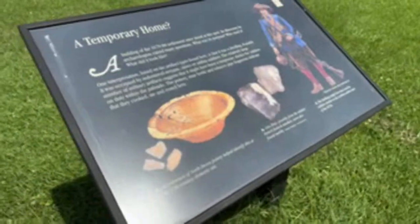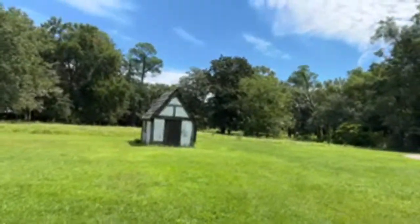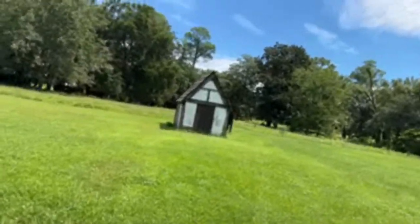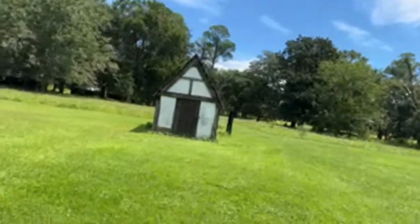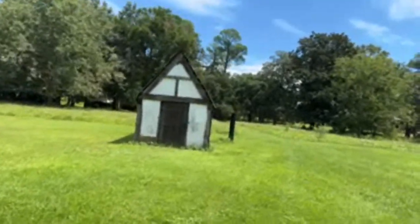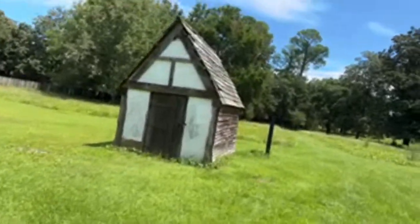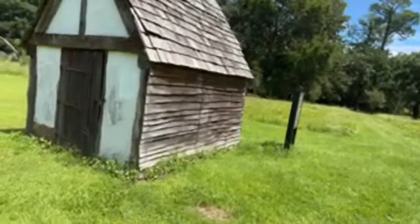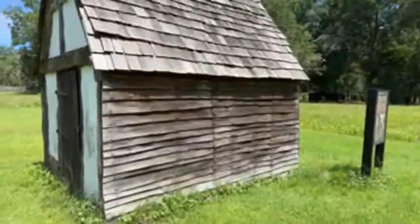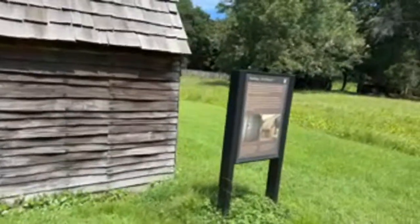So gun flints, some pottery, and then this is what one of the houses would have looked like. Very small. You could definitely tell the European technology that went into this. It looks like something from Europe. So you can definitely tell that evidence here. Pretty neat structure though. Doesn't look too hard to build.